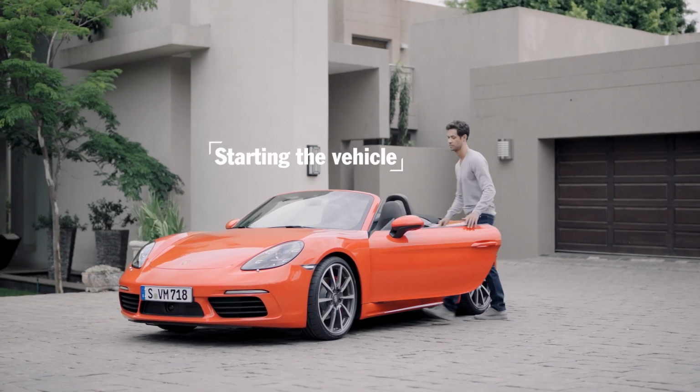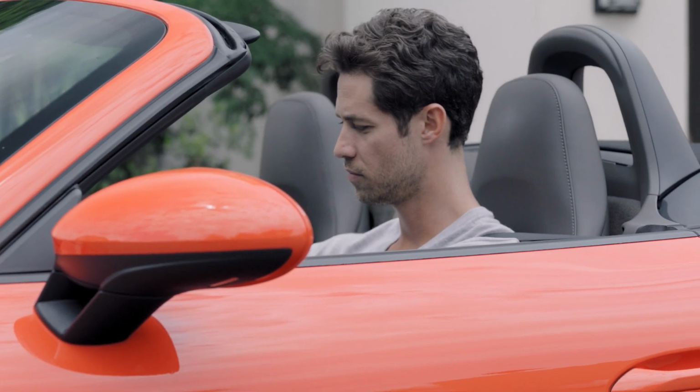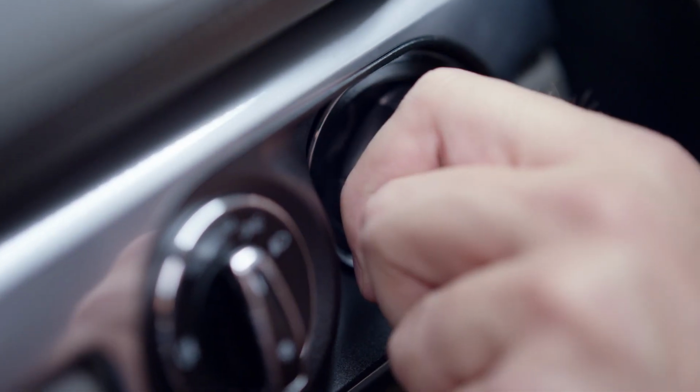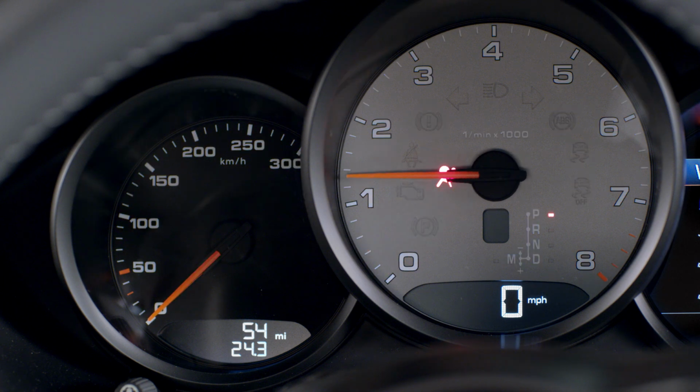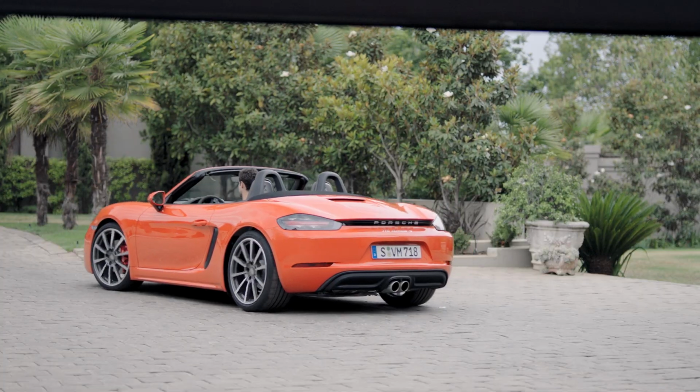As is usual with a Porsche, starting your Boxster or Cayman is a straightforward process. On vehicles with Porsche entry and drive, turn the electric ignition starter switch briefly to the right. The car key just needs to be inside the vehicle.